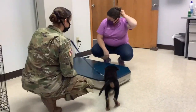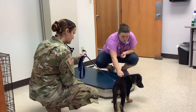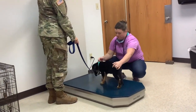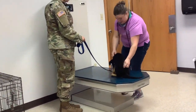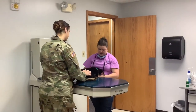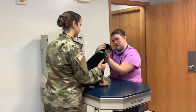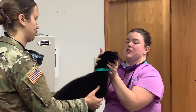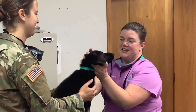Okay. At this point, Luna finally gets to join us. The doctor gets Luna to come onto this awesome table. It's kind of like a table and an elevator all in one. How awesome is that? Luna stays nice and calm as the doctor lifts her up so that she can inspect her. And right now I'm just looking at her eyes, making sure they're both nice and open and clear.